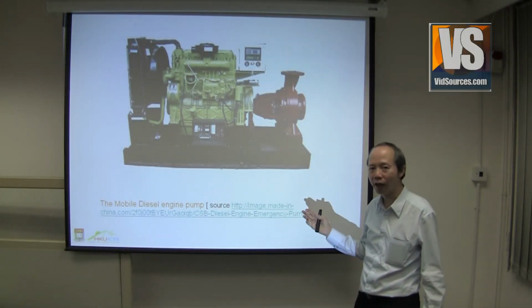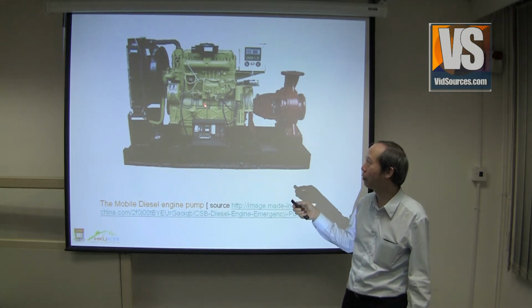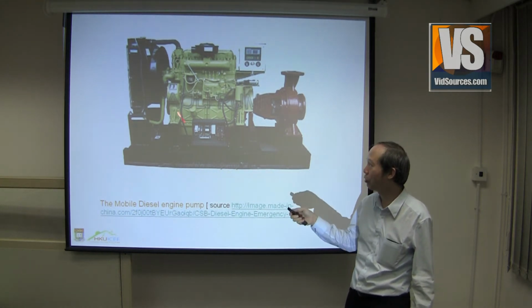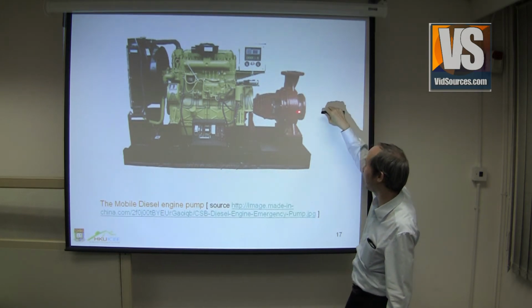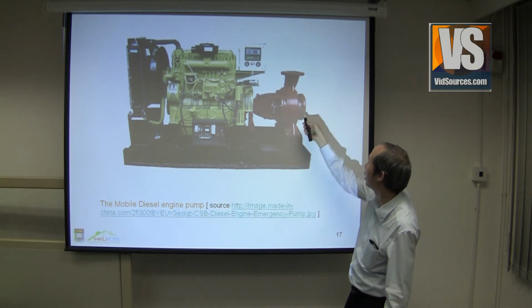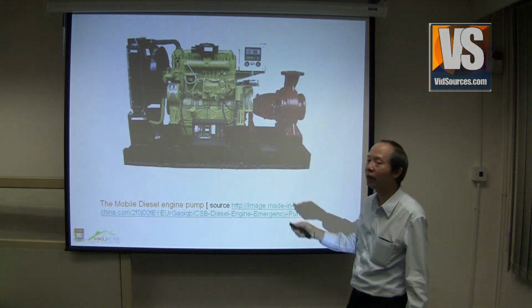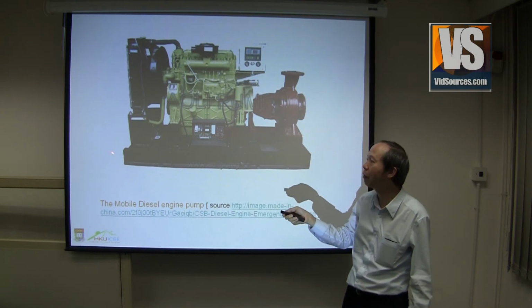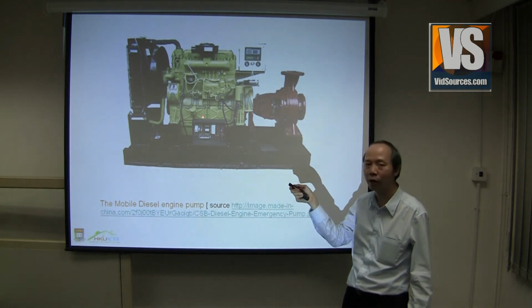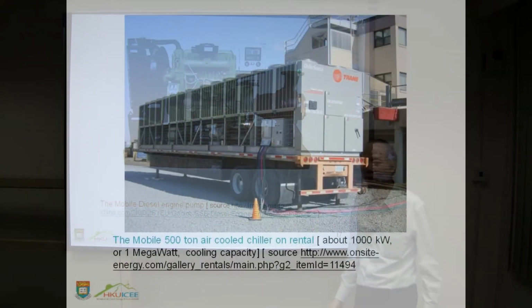And this is a pump set, and this is a diesel pump. In fact, this is a diesel engine, this is a pump set, so water can go into the pump from this side and out of the pump for connection to the chiller. And in fact, we can use electric pumps, but we have to have another power generator to supply power to the electrical motor. Now we have another equipment.